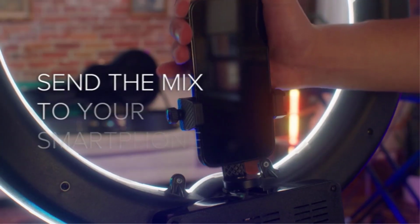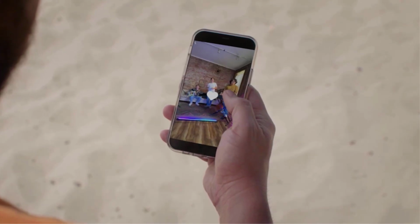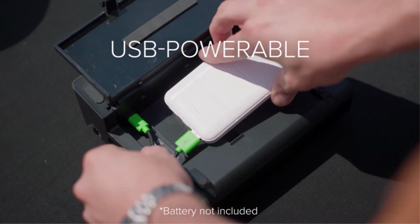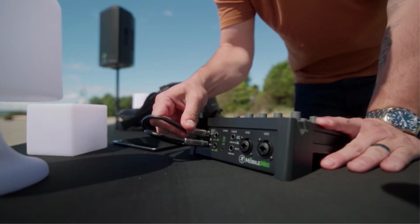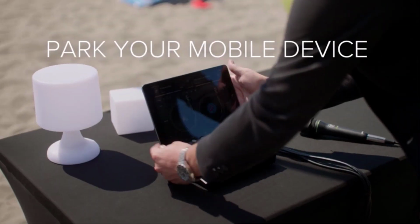The stereo line 3.5mm inputs enable you to connect various audio sources like phones or laptops. With Bluetooth connectivity, you can wirelessly stream music or audio. The reverb feature adds depth and ambience to your sound, enhancing your overall audio experience.